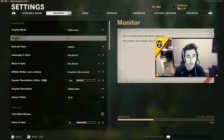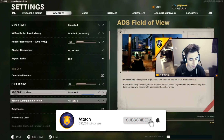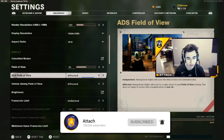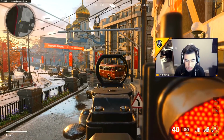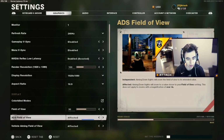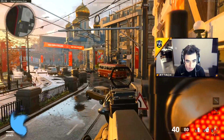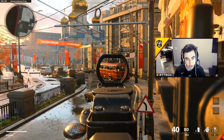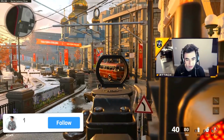Go into settings. Let's go to, is it graphics? Yeah, graphics. And then where is it? ADS field of view affected. You see how it's kind of hard to see in the bus? It's not that zoomed in at all. This is what SMG players play on, affected. Pretty much all the ARs play on independent, and here's why. Switch to independent real quick. Look how much clearer the bus is. It zooms in your screen. So when you're in those medium and long range gunfights, it's just way easier to see stuff.